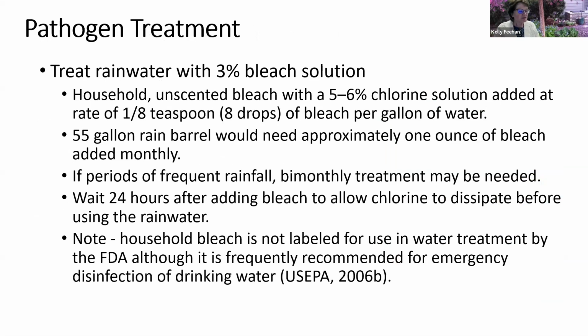So that pathogen treatment, what do we mean by that? Well, treating rainwater with about a 3% bleach solution. So household unscented bleach, 5 to 6% chlorine solution, added at a rate of 1/8 teaspoon of bleach per gallon of water. So a 55-gallon rain barrel, you'd need approximately 1 ounce of bleach added monthly. With frequent rainfall, you might want to increase that to twice a month. You want to wait 24 hours after adding bleach to allow that chlorine to dissipate before you use the rainwater.